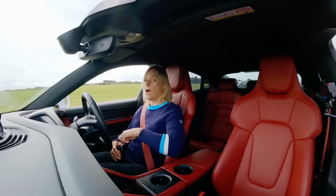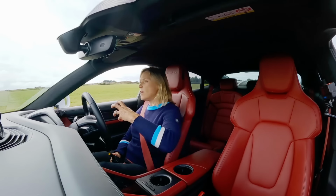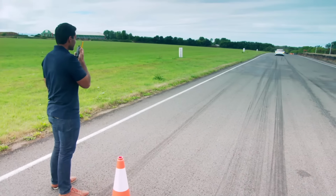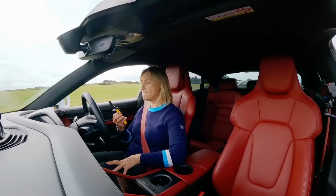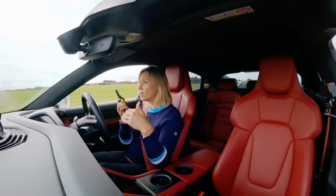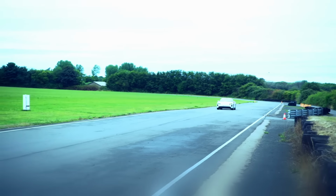I feel even more like my soul has been sucked out than the first time I ever did it. It's when I tested this car over a year ago. Did you really get to 100? I am actually in shock. It happened so quickly the first time. Let's look again.